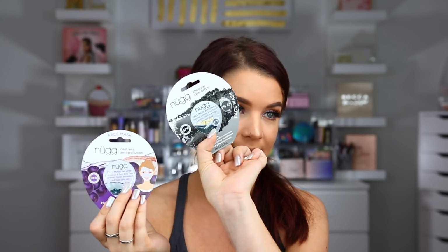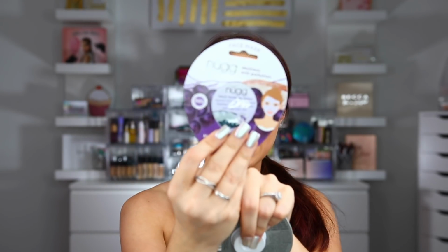So I see a lot of different snacks in here. So it says, Dear Molly, we hope you enjoy these yummy and natural snacks inspired by our little nuggets. Aw. So we have in here their exfoliating lip smoother. And then we also have a couple of different masks. So we have the De-Stress Anti-Pollution Mask. And then also their charcoal detox mask. I love their little masks because they're so tiny and you can reuse them quite a few times.